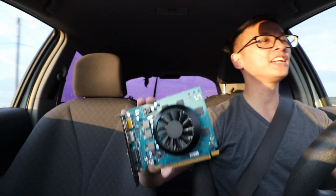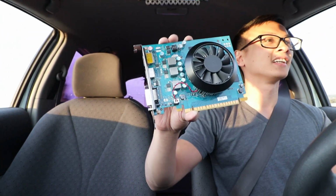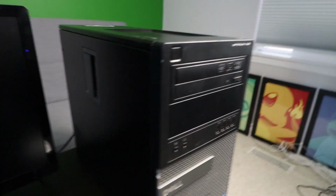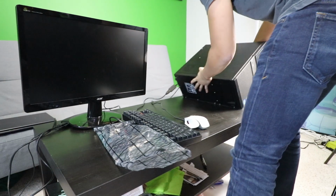But yeah, tiny dinky card. I really like how simple it is. A few moments later. He said it came from a Dell Optiplex. It's about to go in another Dell Optiplex. We're gonna test this real quick with this system that I have here that I'm gonna do some stuff with.